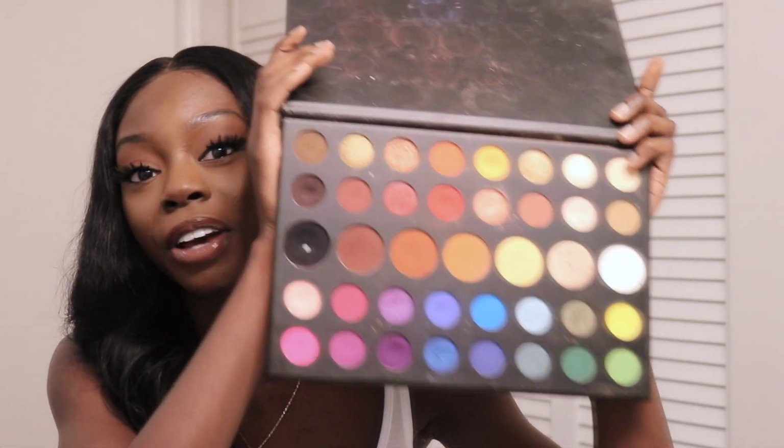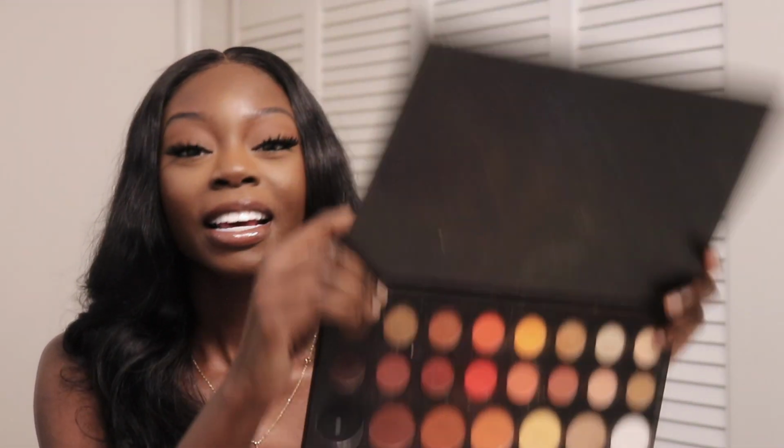Eyeshadow palette, James Charles. Get the James Charles eyeshadow palette. If you're a beginner and you want to get into eyeshadow, like you want to do creative looks, I highly recommend getting the James Charles palette. It literally has every color you'll ever need to create whatever look you want, okay? If you're a beginner, you need this palette. This palette was maybe $39, but he has a mini palette now, and I think that's only $25.